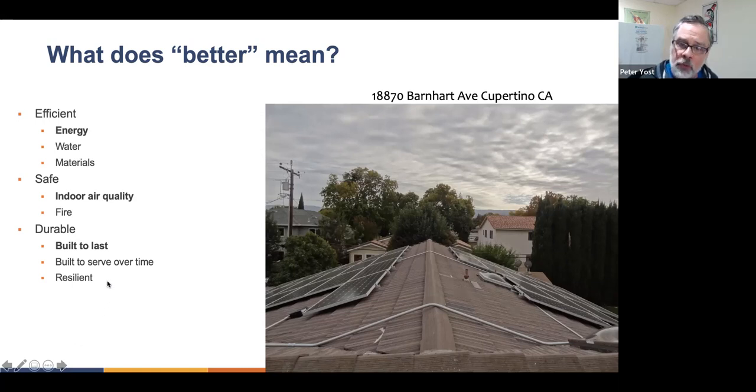Also, it should be built to serve over time. So designing buildings that can be easily changed in terms of their configuration or outfitting becomes important. And then resilience, of course, is when we have these buildings that in addition to being durable under normal circumstances, they become durable or keep their service under very stressful conditions. And buildings have to be, in terms of better, easy on the occupants, the community, and the planet. And those are three very different levels. But if we leave one of these out, we're not going to make the impact that we want in terms of low impact buildings.